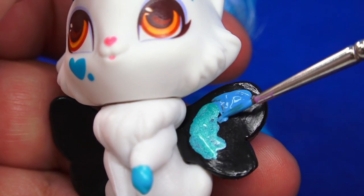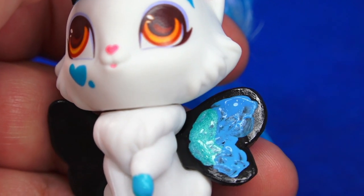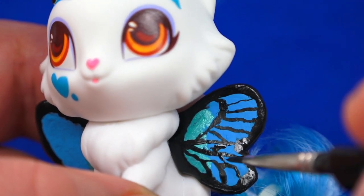And even though I had a detail brush, it wasn't easy. Okay, it wasn't that easy. My hands are shaking, it's so tiny. We didn't get exactly straight lines, but hey, you know what? It's an organic shape, and that's what I tell myself.